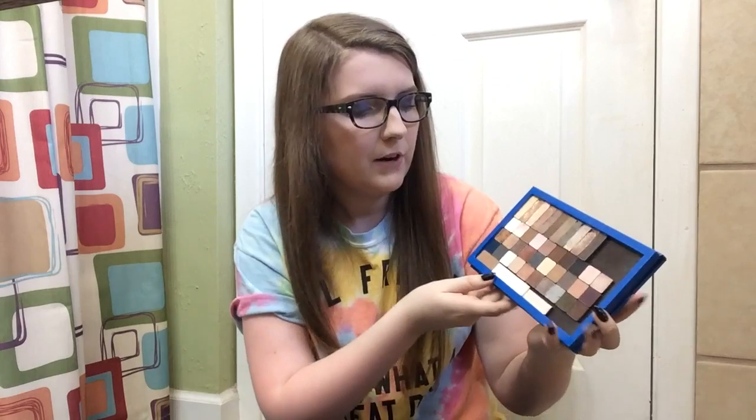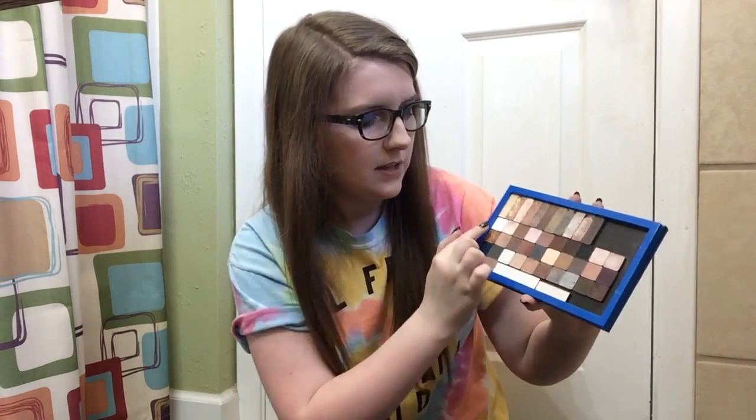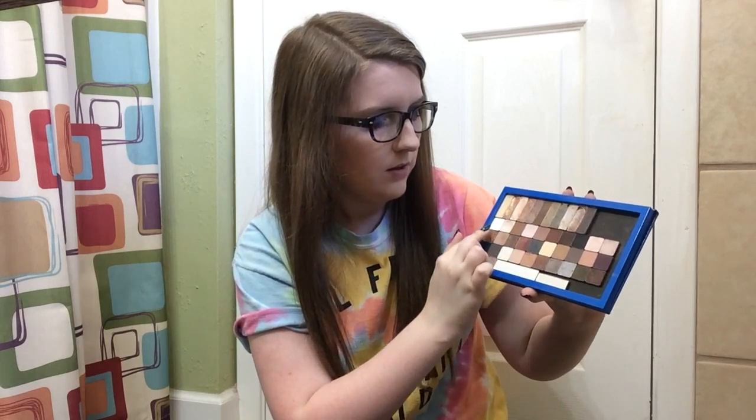So we're moving on from this palette here for my next picks. I want to talk about these together, but they are two separate palettes, so I'm going to treat them that way. I shouldn't even say first and second because we already had the Naked 2, but I'm talking about the original Lorac Pro palette, which is all of these right up to here. That is the first Lorac Pro palette.